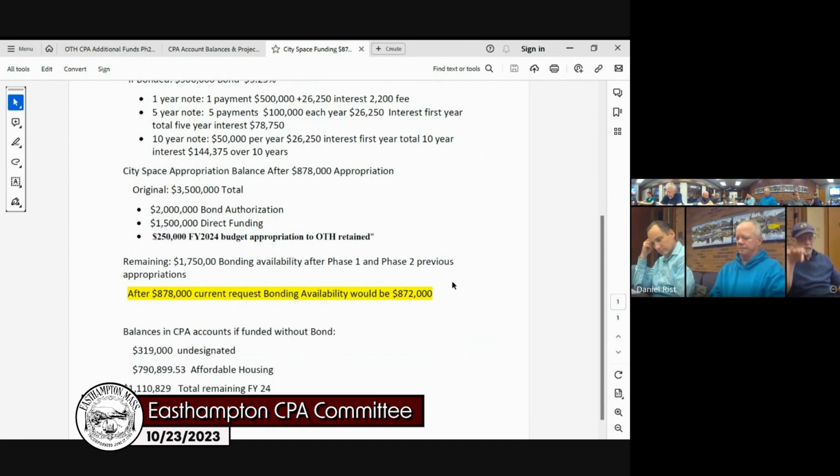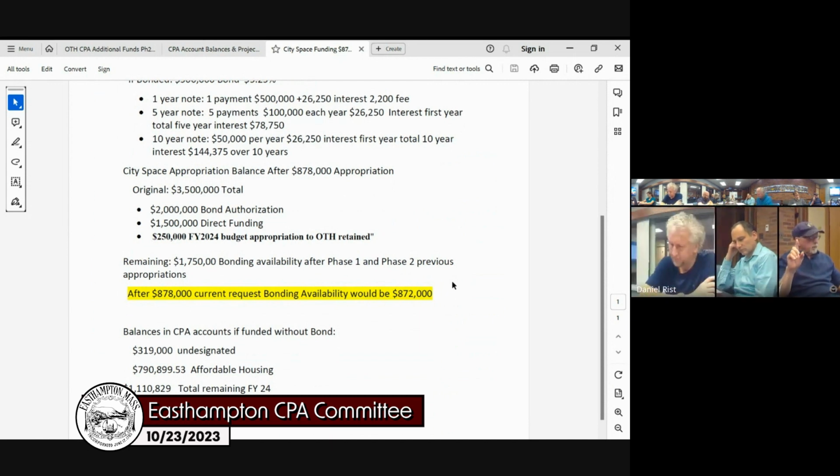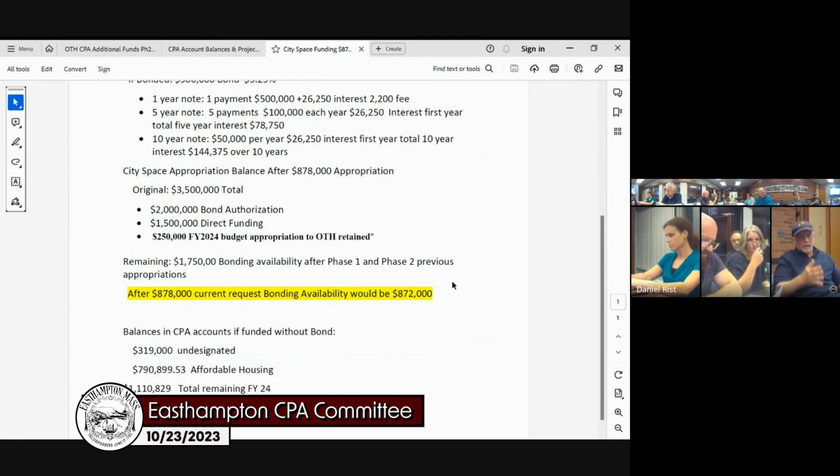We're subtracting this from the bonding availability. It does leave only 319 in undesignated, but it leaves 800,000 in affordable housing. Most of the projects that are going to come our way, like that Main Street project, are affordable housing. We do have a pool project that might come our way. She mentioned she's trying to see if she can get matches, but the pool might cost CPA additional funds. As the article said on that Main Street project, it's not just the affordable housing they're coming for. They're also looking to come to CPA for open space money. So I just wanted to make a note of that.